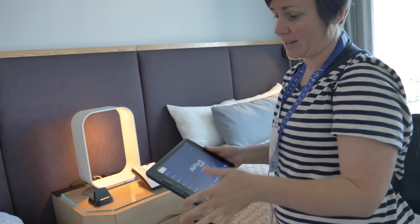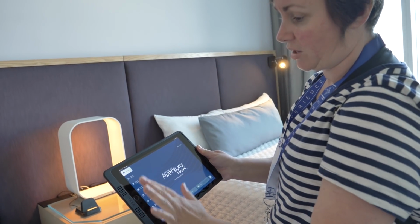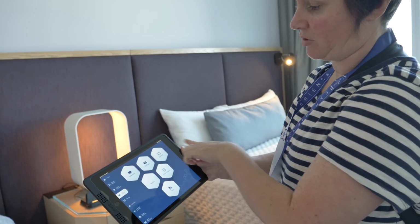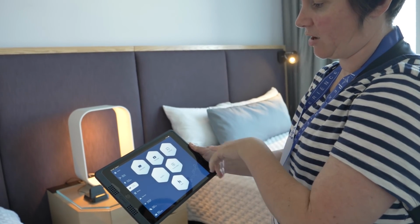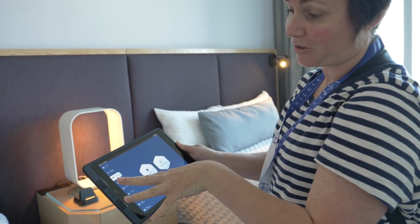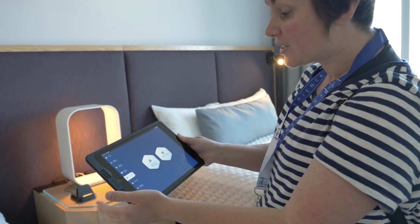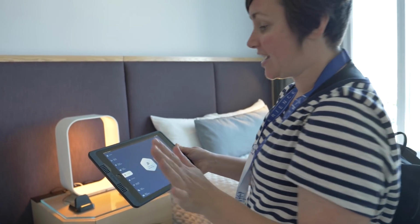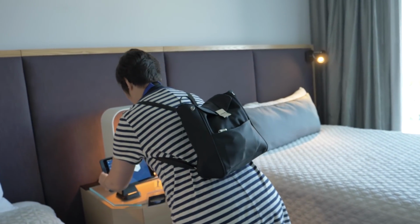Everything in the room is controlled by a tablet. So your TV is turned off and on. You can watch regular TV, YouTube, Netflix, Hulu, Prime Video. There are the room controls, so temperature and lights are all controlled through this. You can order room service through this. Everything is handled through here. So it's really high tech, really cool, a lot of fun.